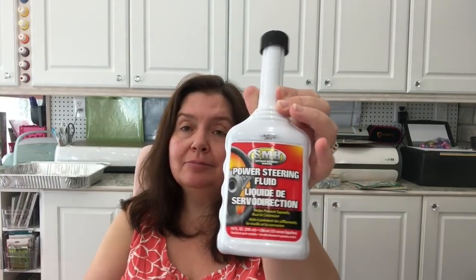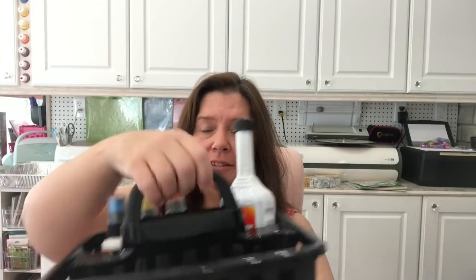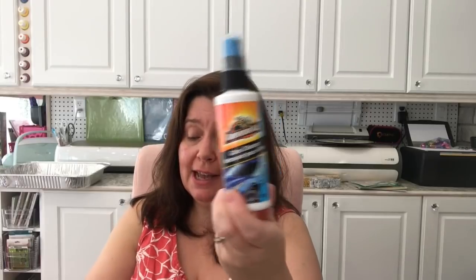This is power steering fluid. Okay, power steering fluid. I don't know my fluids. I thought this was cheaper than Canadian Tire, so I got this one. I also got this handy dandy little carrier in black. I thought this would be handy in the garage so we could find these things better than just strewn about. And they have some Armor All products. I got the Extreme Rim Cleaner, the Original Protectant, which I think you use to protect the inside of your car, and then some glass cleaner. I just got it because they had it and they're all in the same brand, and I thought they would look really cute in this little basket.